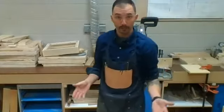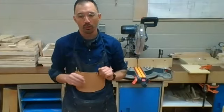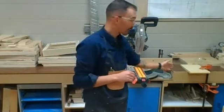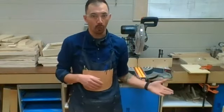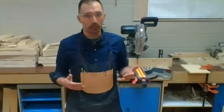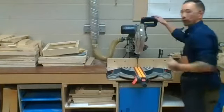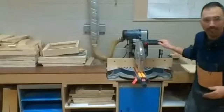So next step in the process, I want to cut these down to 19 inches. 19 inches was my overall length. So what I've done already is I've set up a stop block for you guys. Now I've talked to you guys about stop blocks before, but when setting up a stop block, one of the things you want to do is have the body of the saw in the down position. So we'll move this down, and I lock it in that position.